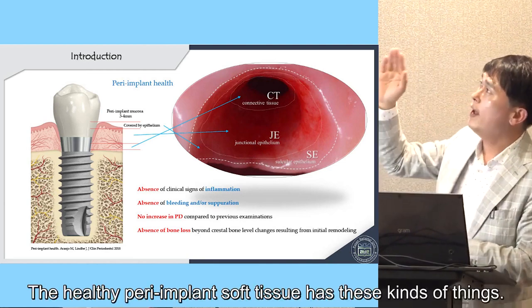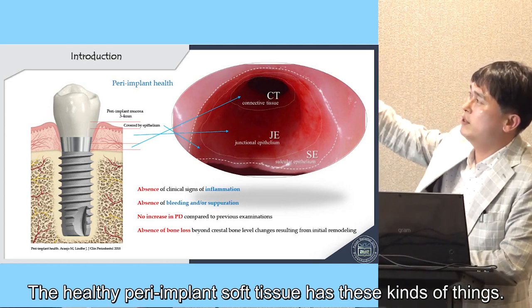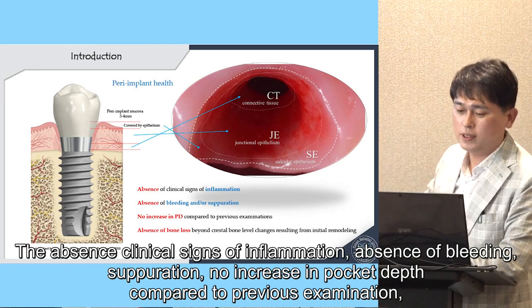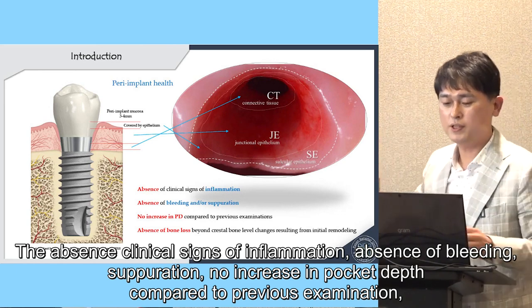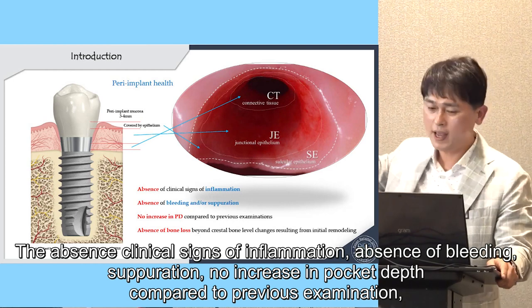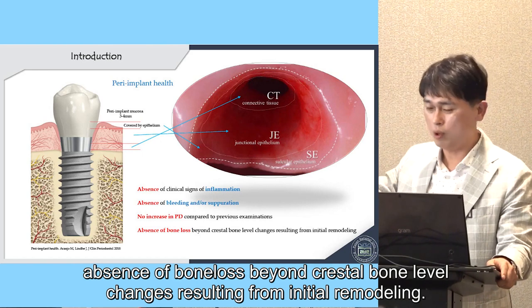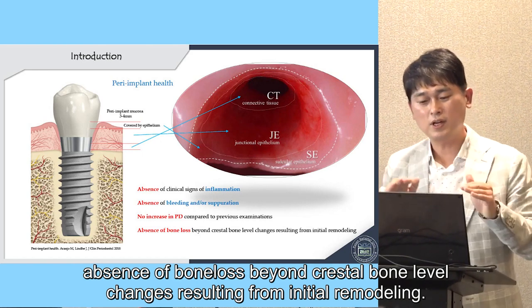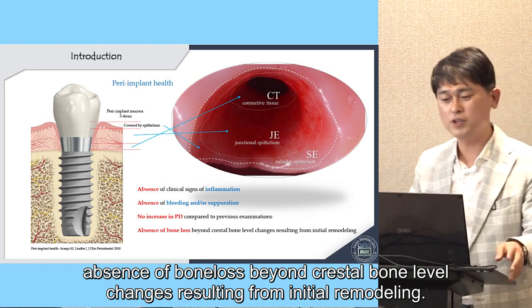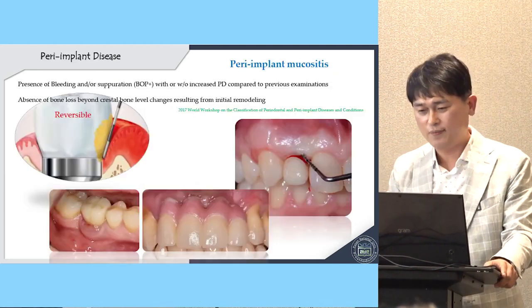Anyway, the healthy peri-implant soft tissue has these features: the absence of clinical signs of inflammation, absence of bleeding and suppuration, no increase in pocket depth compared to the previous examination, and absence of bone loss beyond crestal bone level changes resulting from initial remodeling. So those symptoms are very important, right?